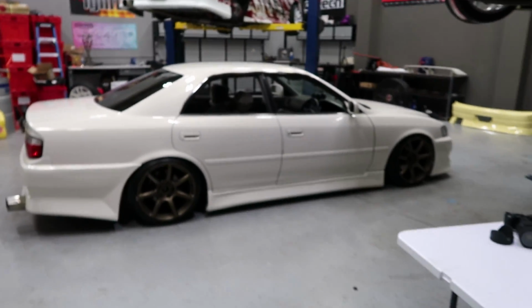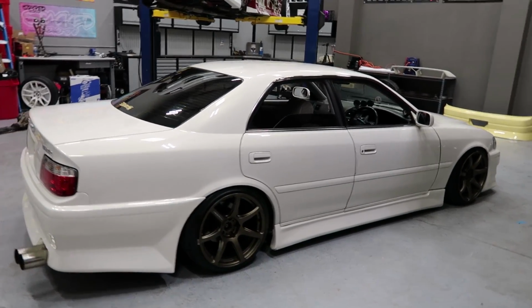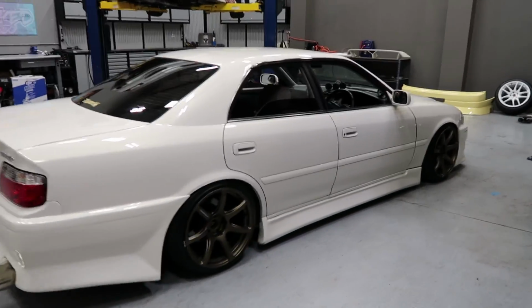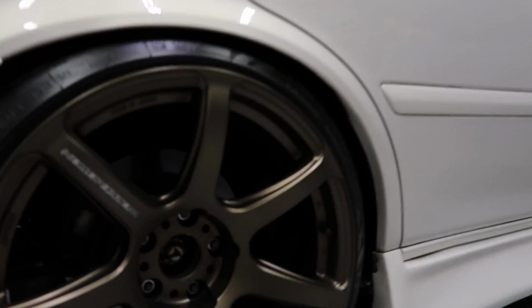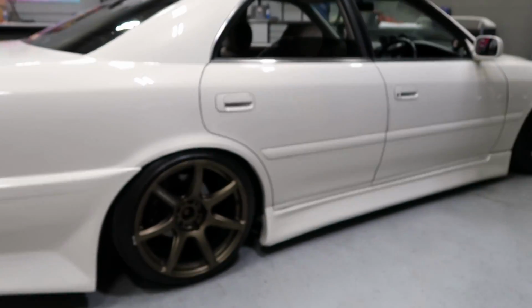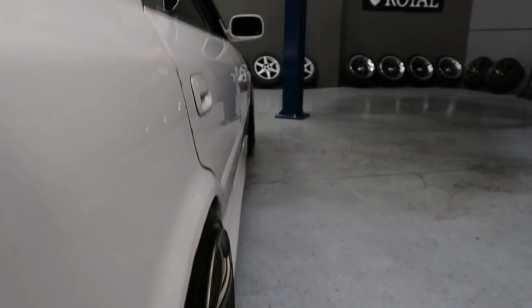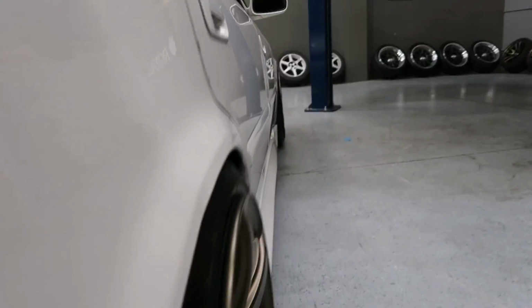I will start with a brief walk around on the car, and I'll explain what I do know about it. The previous owner, Mike, did a really nice job on this car, as you guys can tell. A lot of cool little things. T7R wheels, 18s, 9.5 wide, maybe plus 10 or plus 15, whatever the lower offset is. Very, very aggressive for a stock body Chaser, as you can see, hence the stretch tire.